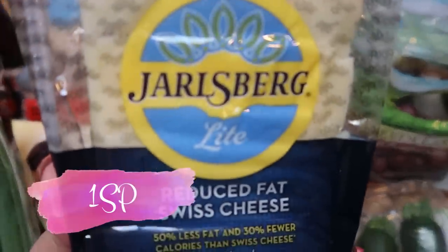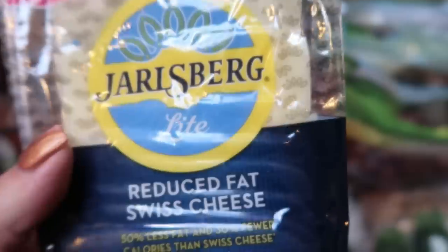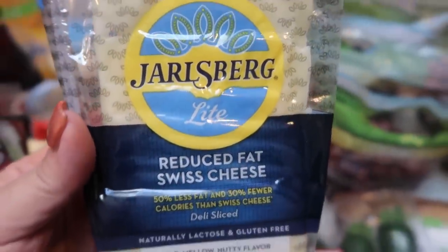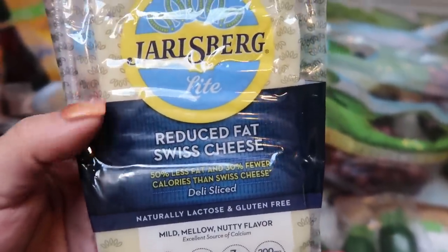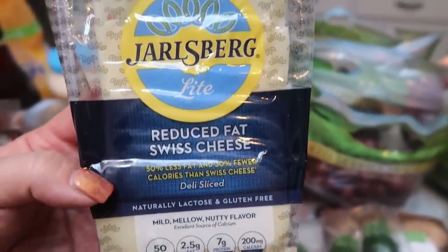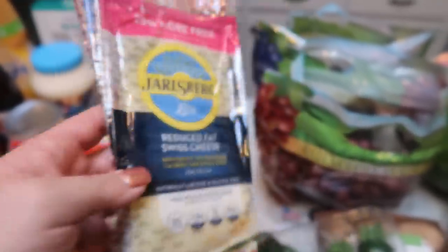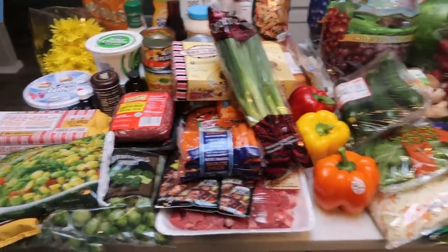And I did forget to show you one thing that isn't produce, and that is my Jarlsberg light cheese that I grabbed from Trader Joe's. This cheese is a full thickness of a cheese slice. I mean, an actual thick slice of cheese, and it is only 1 smart point. I don't know if you can find these other places. You leave that in the comments below for those of you that don't have a Trader Joe's, but every time I go to Trader Joe's, I grab another pack. So that is the Jarlsberg light cheese. So that is all of my groceries for this upcoming week. So let's get into the meal plan.